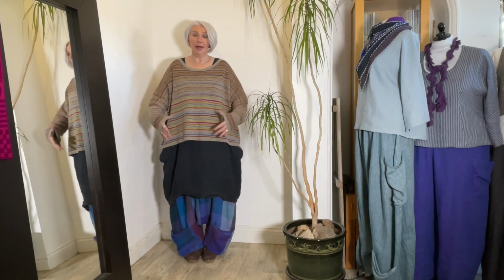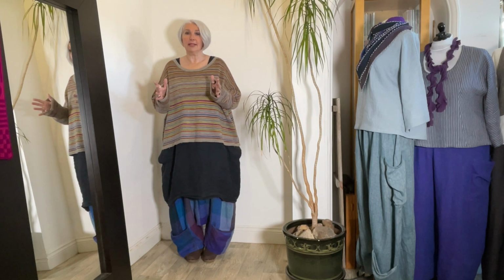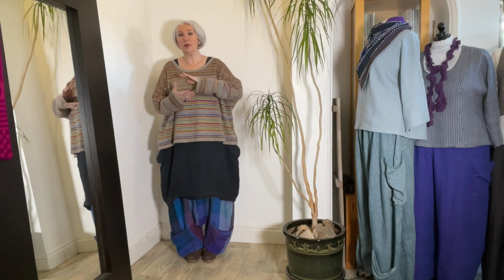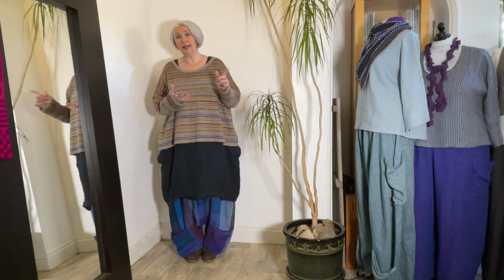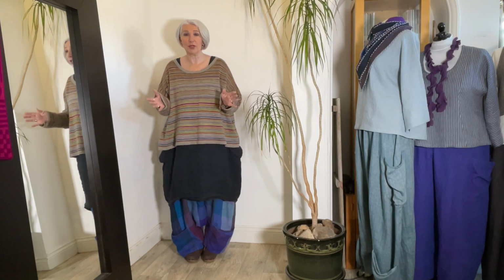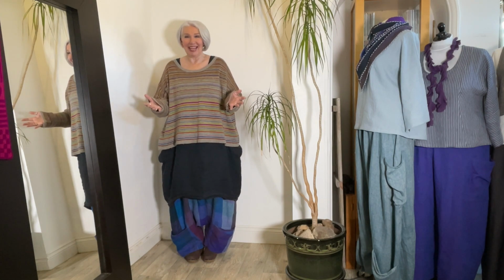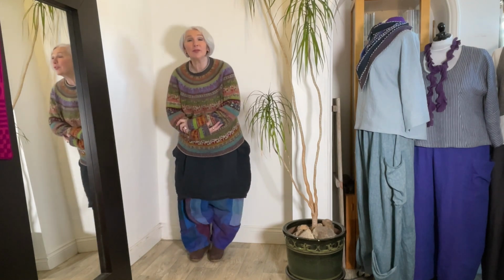Now, what about taking this kind of length, but narrowing it down a little bit and going for a slightly more traditional jumper shape? I'm going to show you where and how I went completely wrong without realizing, with one of my latest knits that I completed not too long ago. My hopes were so high, and I'm going to show you why it doesn't work. Again, to help you not make the same mistake. Here it is. My beautiful, beautiful Fair Isle jumper.